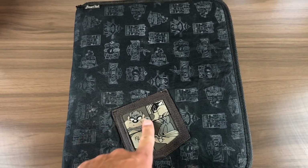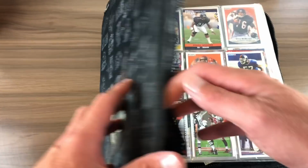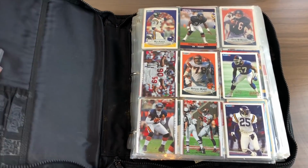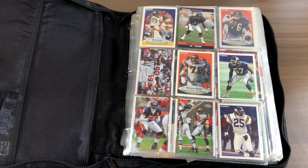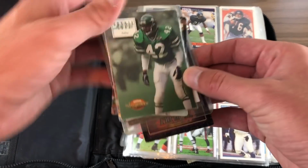This one has some Looney Tunes characters in the front of it, and I haven't really gone through these. I kind of flipped through the pages a little bit and saw that this one appears to be mostly football. So we'll do these first, and then we'll work our way into that box full of random cards, and then we'll save the suitcase for last. But right in this side pocket here, we have some cards stashed away.